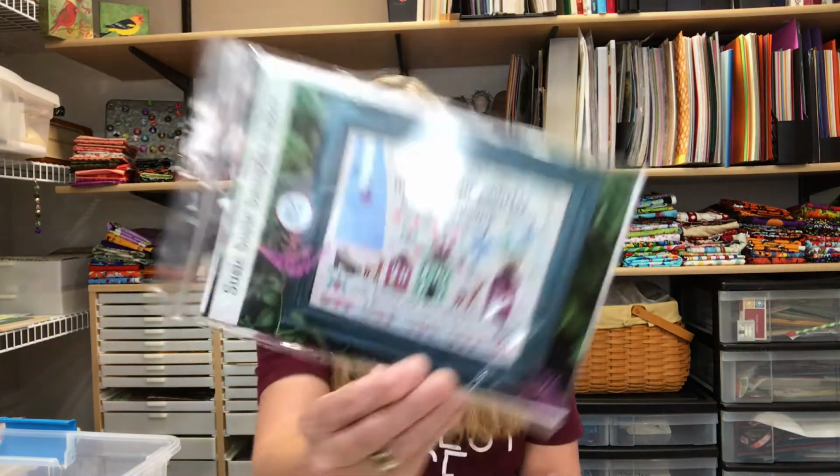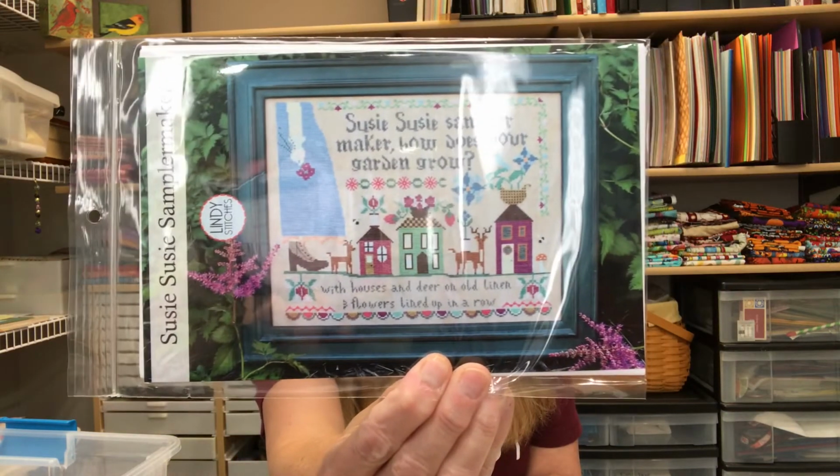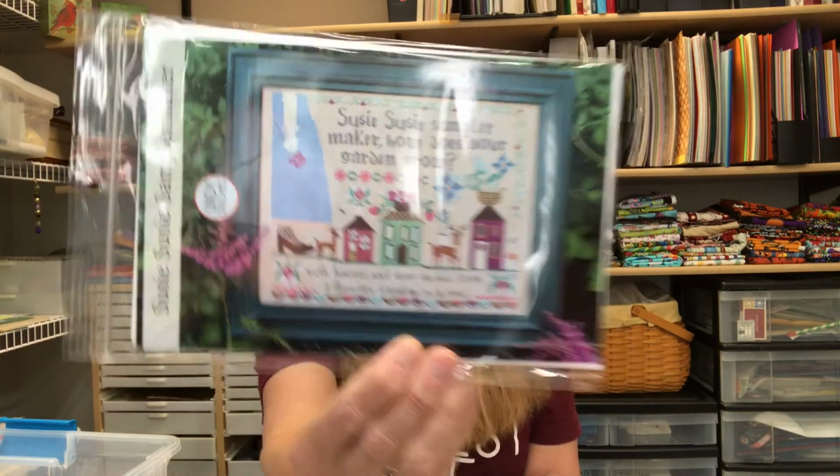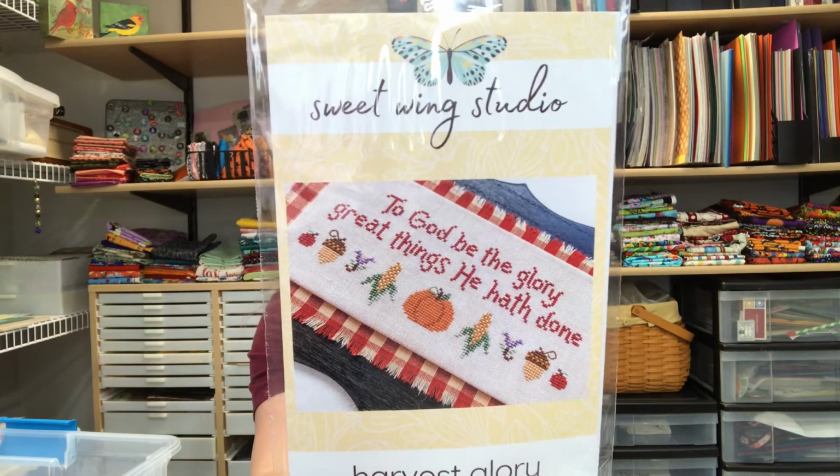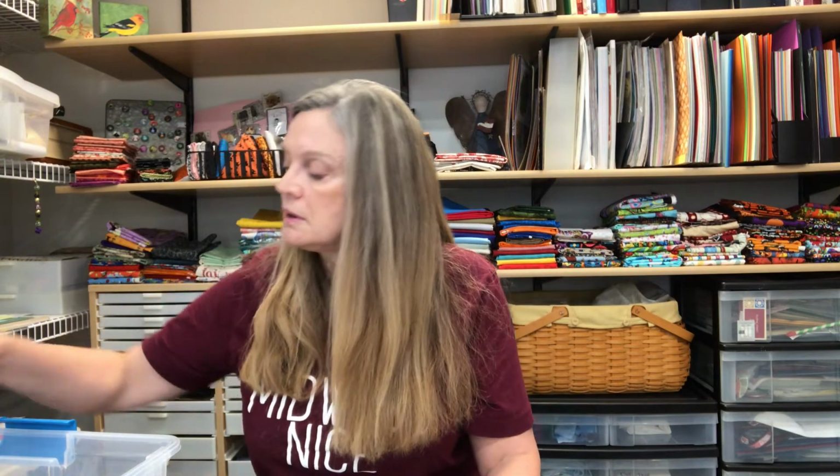Also by Lindy Stitches, Susie Sampler Maker, How Does Your Garden Grow? With houses and deer on old linen and flowers lined up in a row. By Sweet Ring Studio, which used to be Rabbit Valley Studio, Harvest Glory. Susan O'Brien is the designer. And it says, To God be the glory, great things he hath done.